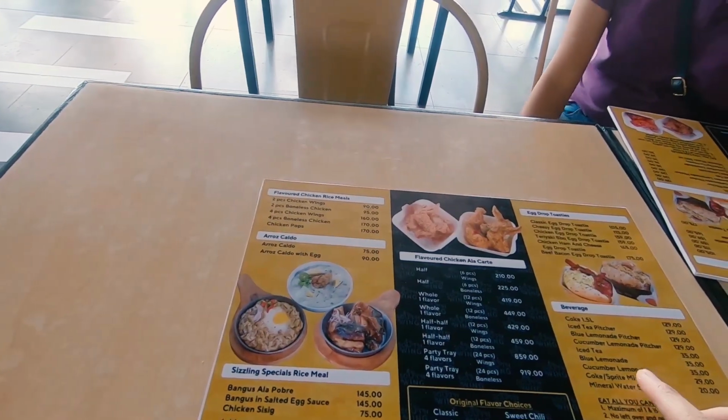Cucumber. Right, so we are finally here inside the Southwing Lanang branch. Of course, we ordered their latest addition to their menu, the egg drop sandwiches. We also have their boneless chicken, some chicken sisig as well.